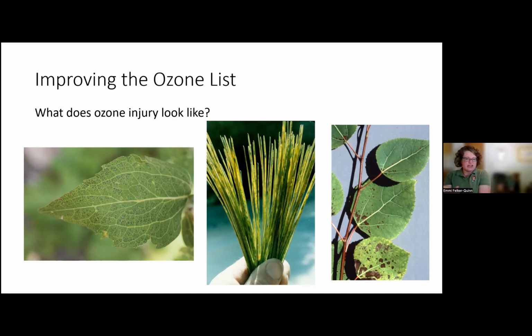And then in the middle, you have ponderosa pine. Well, if the damage occurs on the side of the needles that faces the sun, but not the bottom of the sun, it's not ozone damage, it's weather fleck. For ozone damage on ponderosa pine, you want to see it on the sides of the needles that don't face the sun. And then for my last picture here, I have aspen. And with aspen, if it's ozone damage, it'll appear on both sides of the leaf.